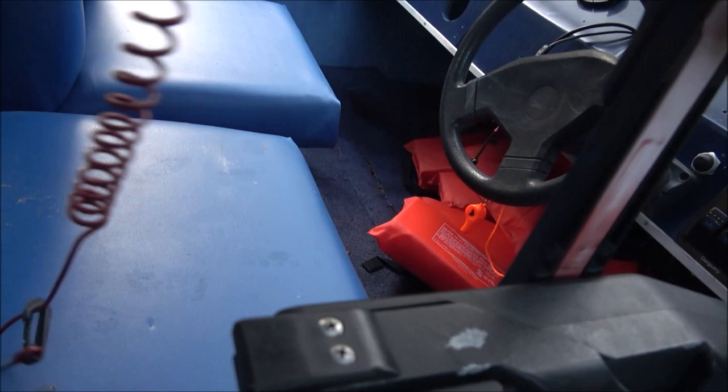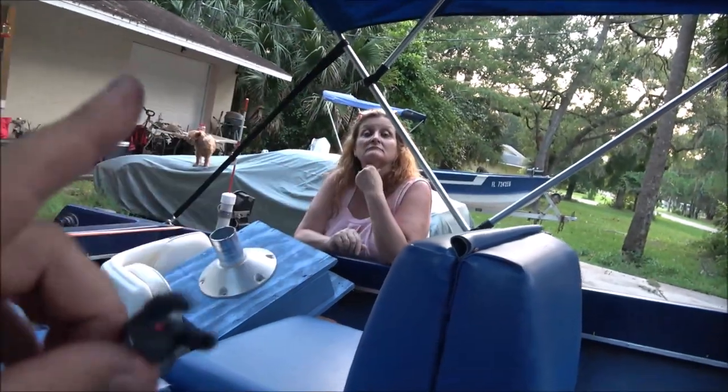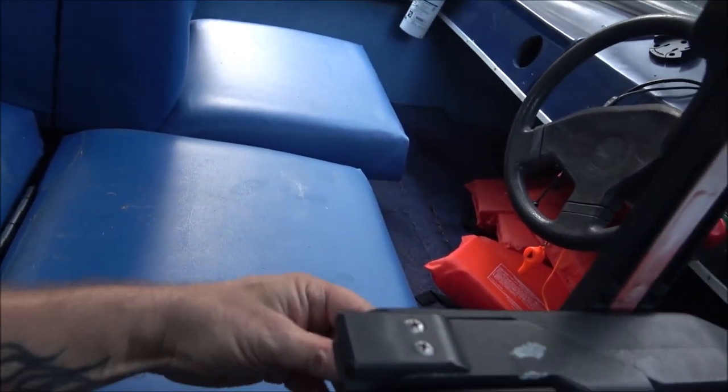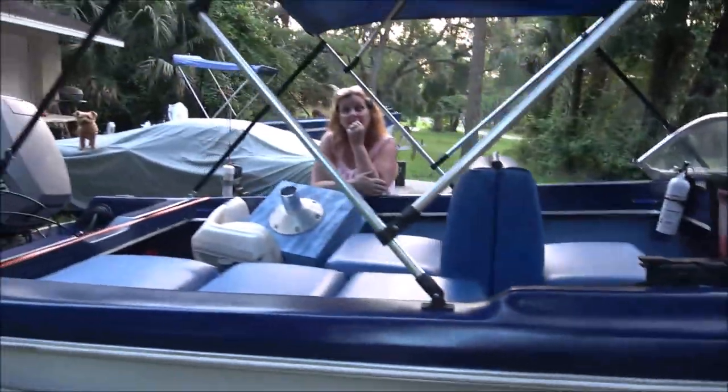There we go. Because when you're in a boat like this, you have to have one of these. You don't have to have one in that boat if the motor doesn't have one, and that motor never had one. Now, if it was a newer motor, yeah, you'd have to have one of these. You just put it on your wrist.